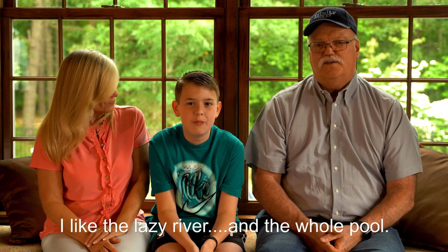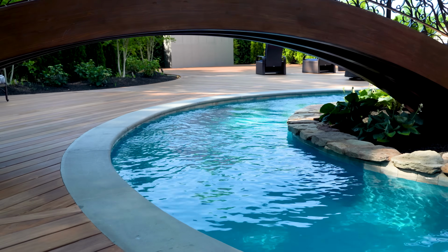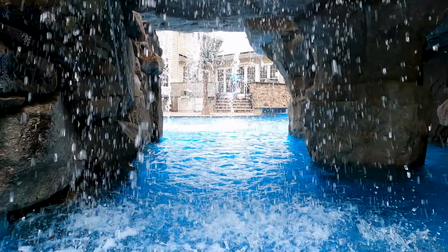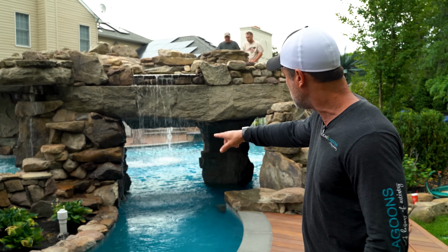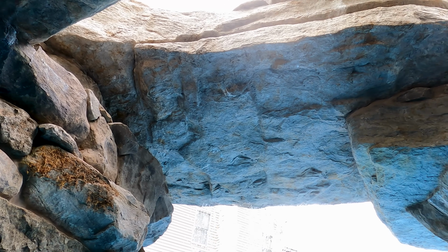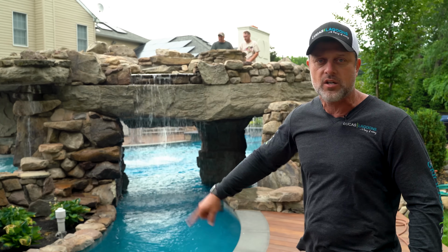I like the lazy river and the whole pool. My favorite thing, and one of the things that we really worked hard on this one, was bringing the lazy river around the outside of the waterfalls. And if you look through here, it literally runs straight underneath double waterfalls. You can continue the lazy river straight through the grotto, or you can stop underneath there and go off to the right where it's a completely separate seated section. So you can sit under there, relax, just enjoy the water cascading all the way around you. Or you can just go straight through and get back in the lazy river again.